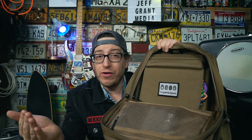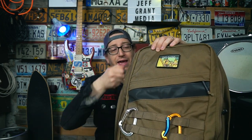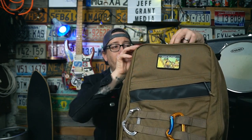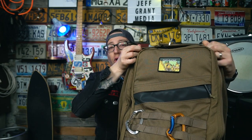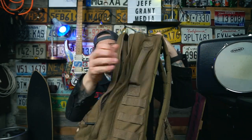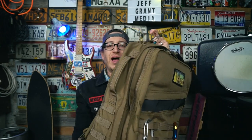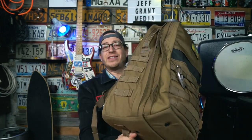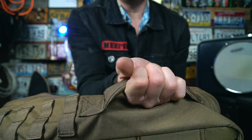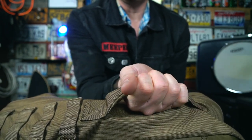Now we're going to go into the points of note, and we're going to start with the outside of the pack. And I said this a couple times already, but the first point of note is that if you are ordering this to replace a GR2, you're already going to have your grab handles on the sides and the bottom of the bag.